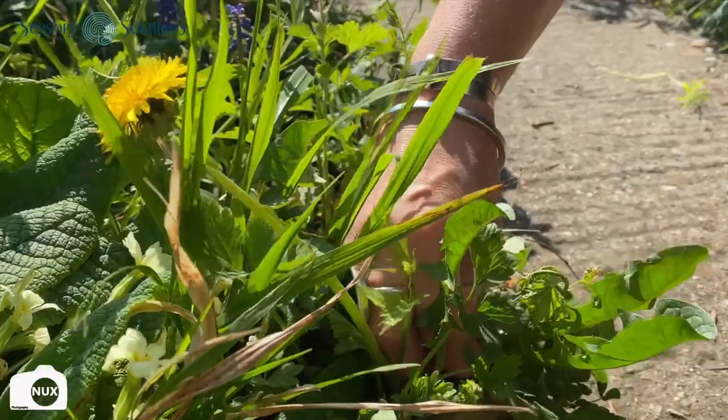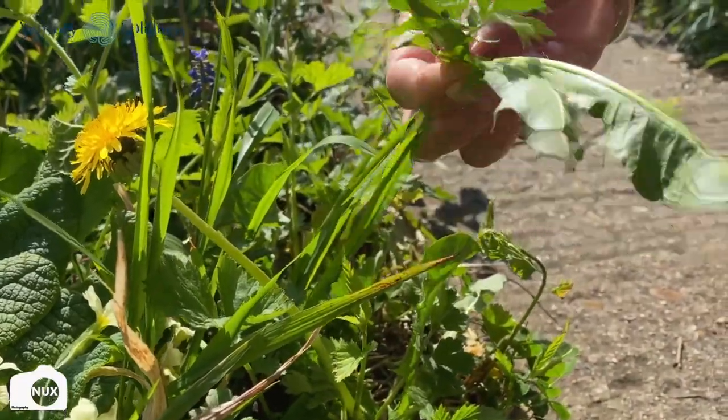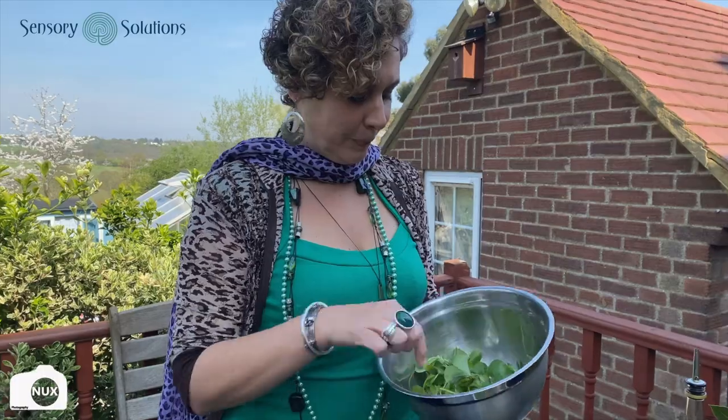Today I'm making a salad from foods that I've foraged and harvested from my village and my garden. We've got the wood sorrel in here, this delicious tangy sour taste, and the familiar dandelion leaf. Dandelion leaf is a delicious bitter, and bitter flavours in herbal medicine denote a digestive property.